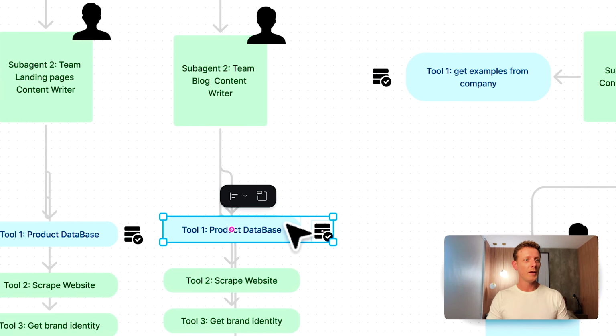So basically, we have a database of all the products of the company. So let's say there's a mention of the product, it can then actually pull the information from those products. For example, it can get images from those products, and it can get the links from those products to get internal links inside of the article.